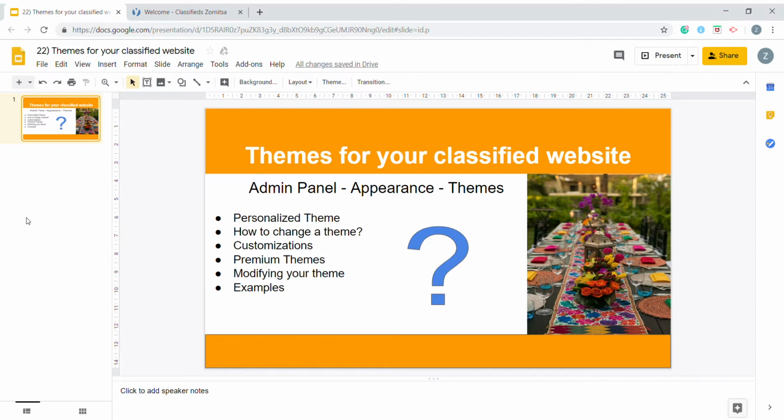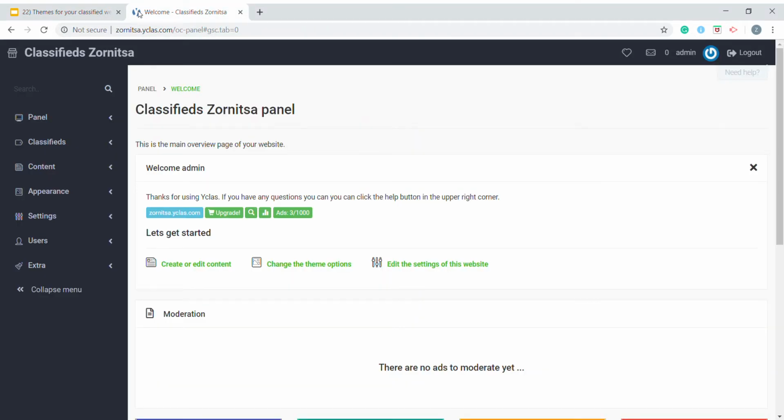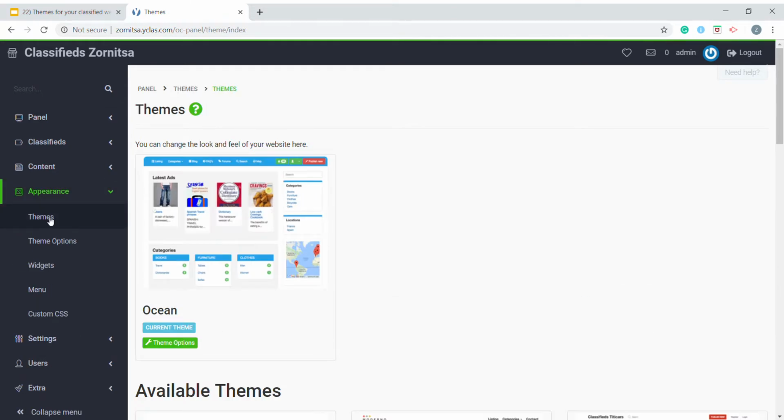Okay, so to change the theme, let's get right to it actually, and I will explain to you. So to change the look and feel of your website, you have to go to the admin panel. You have to select appearance and then themes from the left sidebar, as I already showed you. Now at the top of the page, right here, you can see the theme you're currently using. In my case, that's the ocean theme.